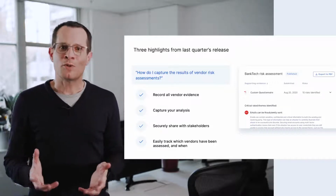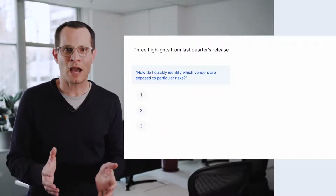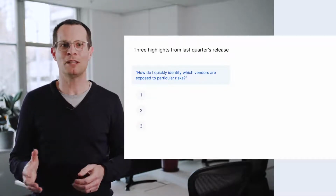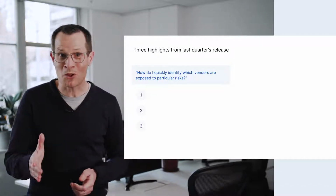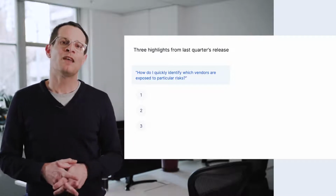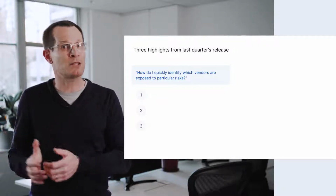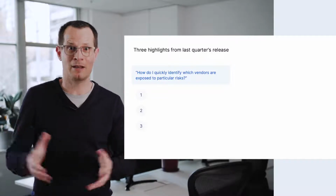The next challenge we address for our customers is how to quickly identify which vendors are exposed to particular risks. So imagine your boss has just read about a new vulnerability that impacts a database. Say it's MongoDB. They come to you and want to know which of your vendors are exposed to this. Until now, UpGuard has made it easy to look at a vendor and see all of their risks, but it's been trickier to look at a risk and see all of the vendors impacted by it.